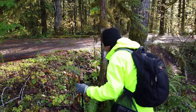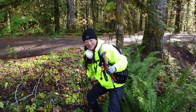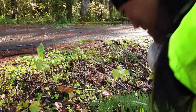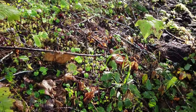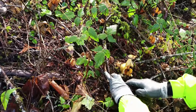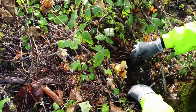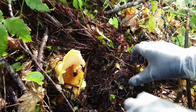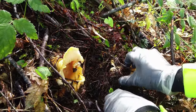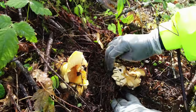Hold on. What is that mountain? Hey, come in here. They have another one too. Chanterelle? Wow, just off the road. I cannot believe it. It's super big. That is super big. Wow, this is very nice. Hold on. Oh, another one. Yes, she found another one. Another one. Oh my gosh, they're all in here. Gosh, we have to search this area.